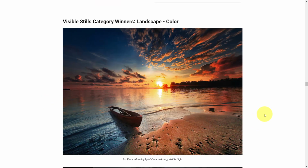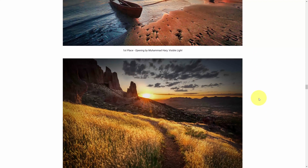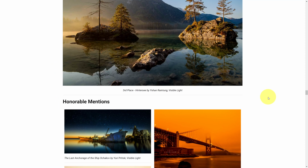Down here in the next category is the landscape. So I'm not going to spend a lot of time on these visible light shots, because I'm more into the infrared thing, but we'll take a look. But of course, these are winners in these categories. So very amazing, very nice shots, very great composition here. Nice composition, clearly some very nice light coming into this shot.